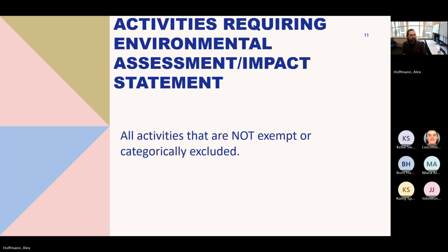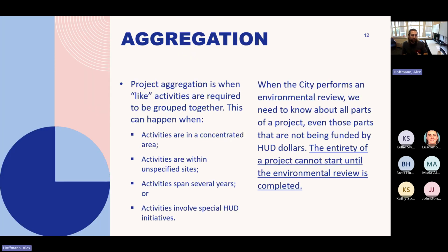All right. Aggregation. This is a separate requirement of environmental reviews to be considered. This is something you should consider if you are someone who's applying for funding, because it could very well put a wrench in your ability to receive funding from us. So we just wanted to define it here so that you are aware.